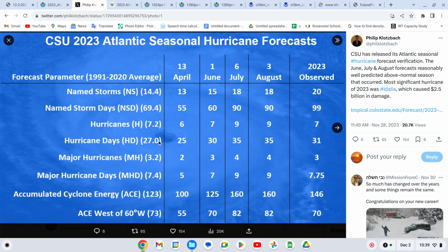And Philip Klotzbach is building on the idea that the season was very active, as he predicted. This is a verification of his forecast that he's released basically since April, and he shows how his predictions were. First of all, starting off in April, it didn't verify that well. That's when a lot of people were very uncertain about whether or not El Nino, which was certain to happen, would impact the season in terms of hindering it, or whether we would see the warm Atlantic, which I'll show you in a moment. The Atlantic was very warm this year.